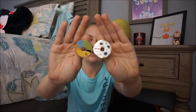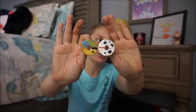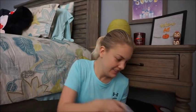There we go. So the first two I unwrapped here are Jiminy Cricket and a Dalmatian. I don't think it's a specific Dalmatian. I think it's just a Dalmatian. So those two are precious. And then the other two are Pluto and Alice. So let me get these out of here. Andy, you did a wonderful job wrapping these. You're not playing around with the wrapping. Here are Pluto and Alice.